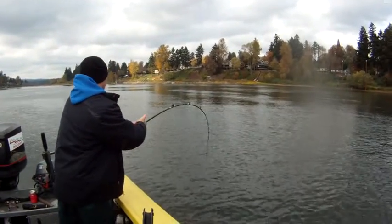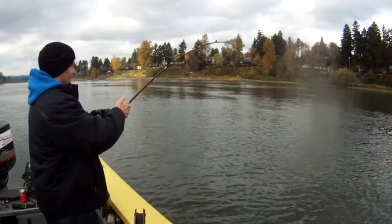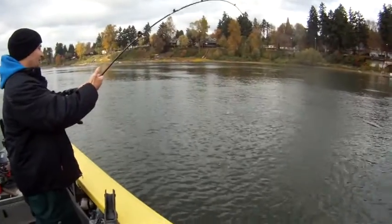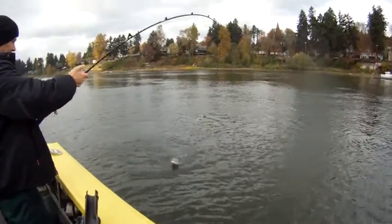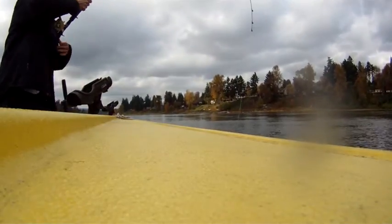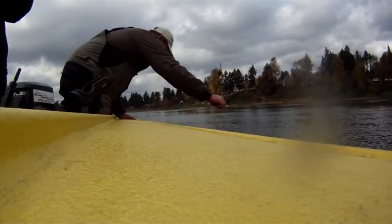Yeah, the big ones are quite special, but I think catching the 4, 5, and 6 footers on the salmon rods is probably a little more fun. They're not quite as painful. Yeah, painful is the right word. Oh yeah, that's a nice one. Nice, would be. Somewhere close to that, we'll just start butting him. Oh yeah, he's a dandy.